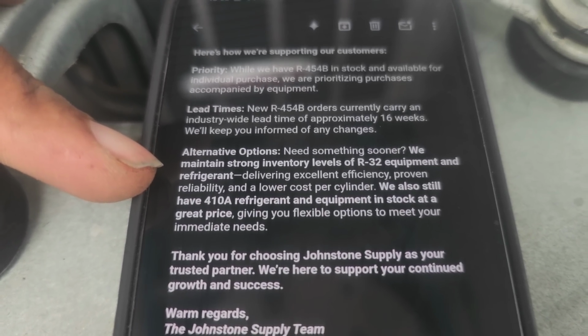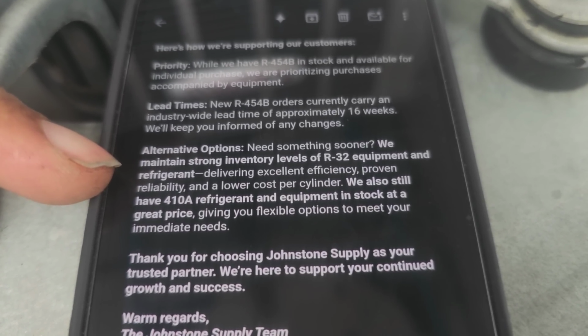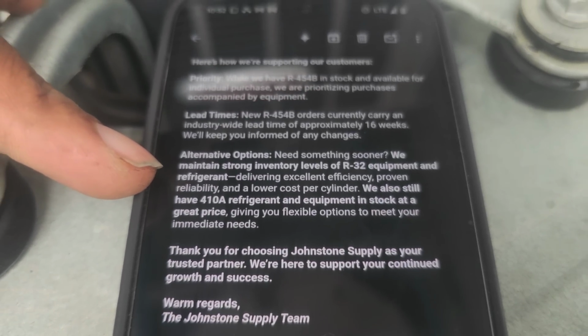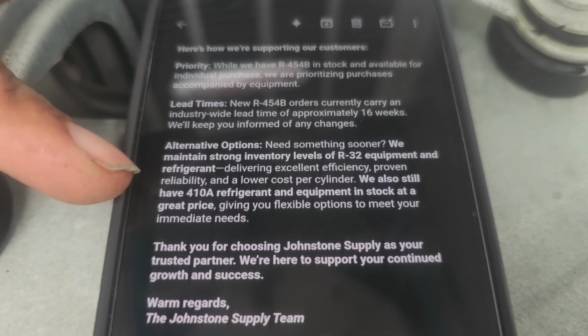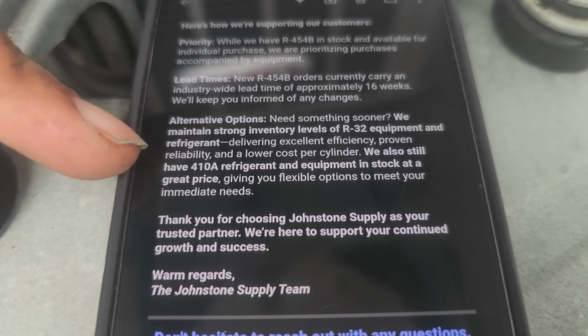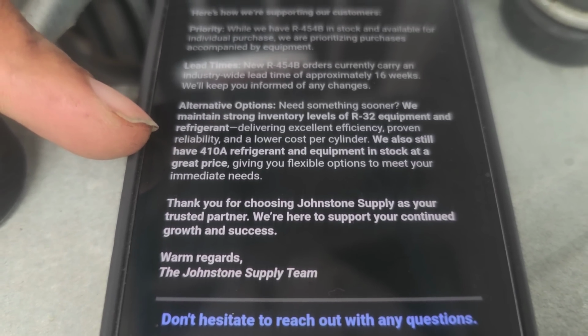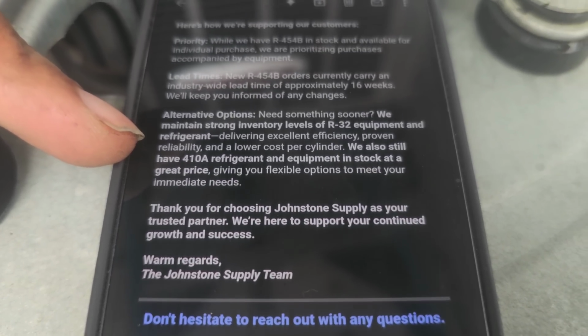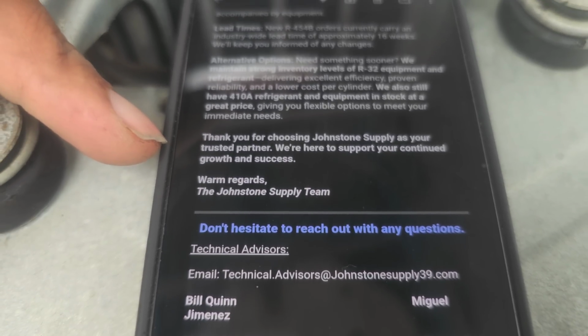Alternative option: need something sooner? We maintain strong inventory levels of R32 equipment and refrigerant, delivering excellent efficiency, improving reliability, and a lower cost per cylinder. We also still have some 410A refrigerant and equipment in stock at great pricing, giving you flexible options to meet your immediate needs. Thank you for choosing.